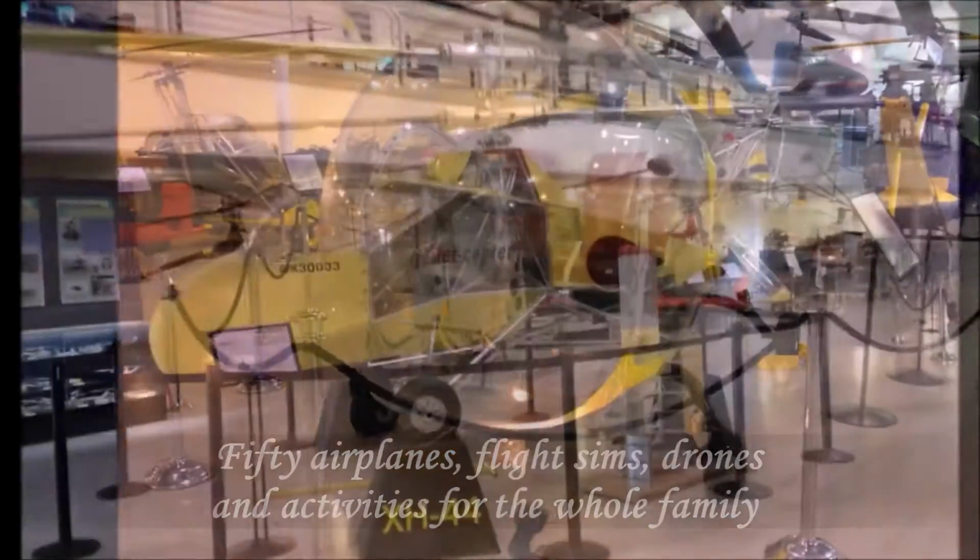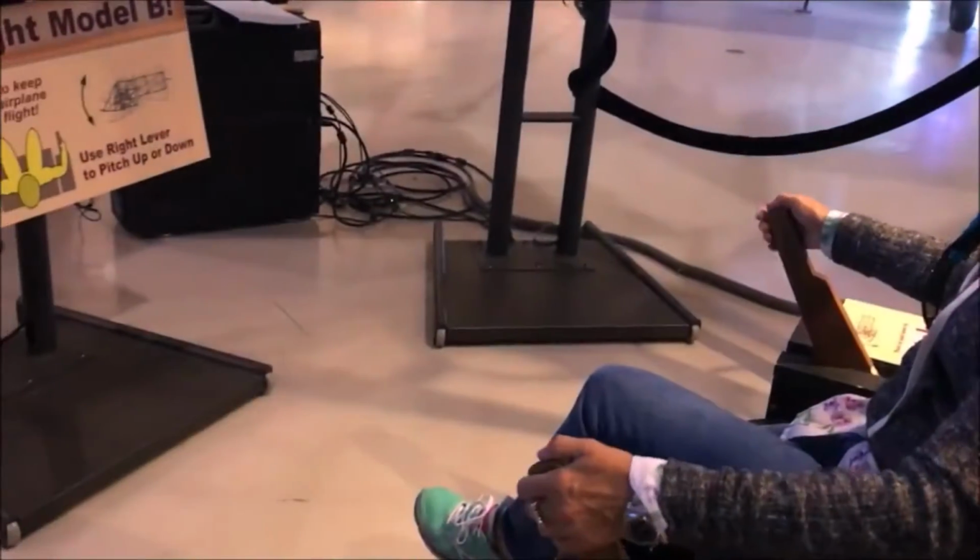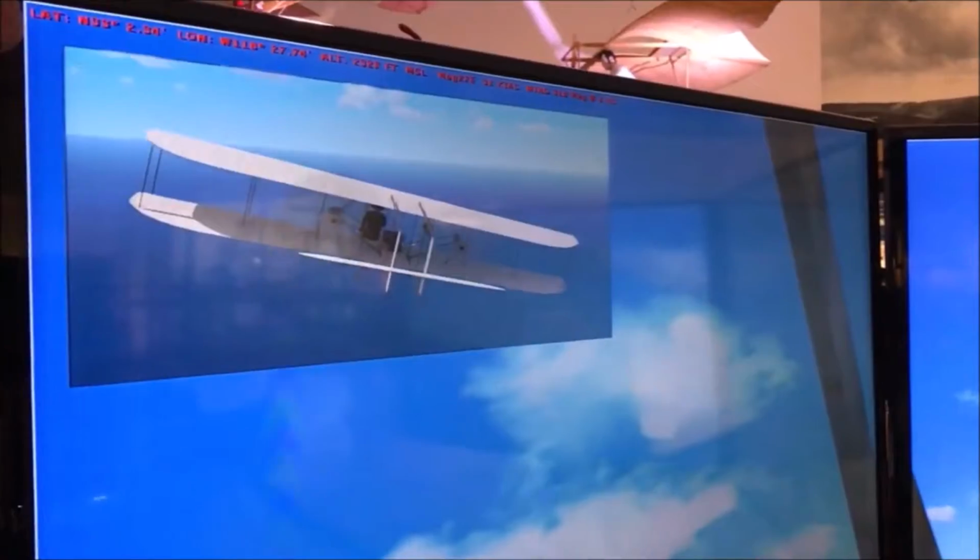The Hiller Aviation Museum preserves the legacy of flight and provides inspiration for future generations. Over 40 unique and innovative aircraft are on display. The trip to Silicon Valley goes through this Hiller Aviation Museum.